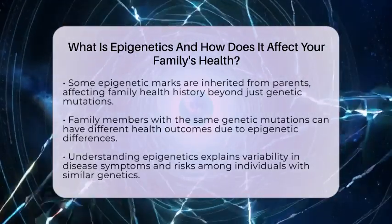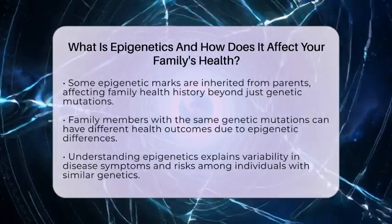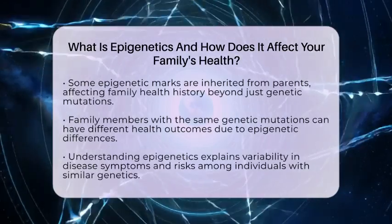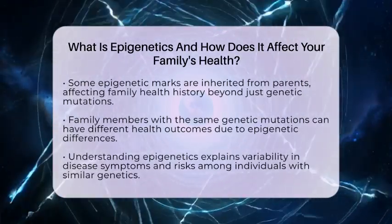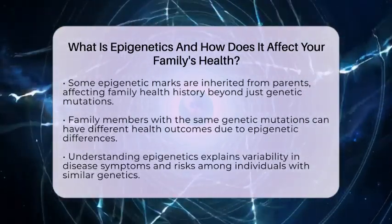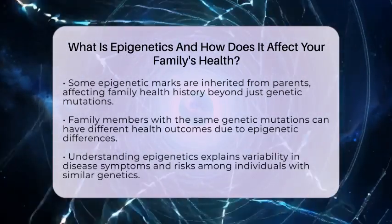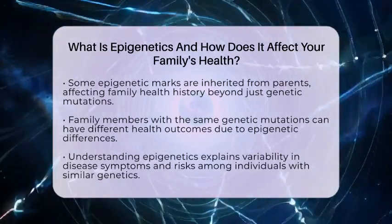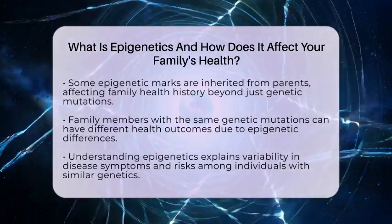Some of these epigenetic marks are passed from parents to children. This means your family history includes not only the genes you inherit but also the epigenetic signals from previous generations. For example, if your ancestors experienced stress or poor nutrition, those factors could have left marks on their genes that influence your health today. This is why family members with the same genetic mutations might have different health outcomes, because epigenetics can modify how those genes are expressed.